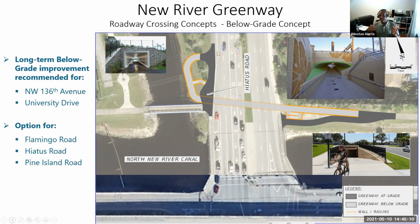Of course, there are some drawbacks to this in that you're going under, and so there will be some regular maintenance required in terms of drainage, in terms of lighting. You want to make sure it's kept well lit, but you can also do other things. You can put gates and you can put things to make it look attractive, as you can see in some of these examples that we have here.